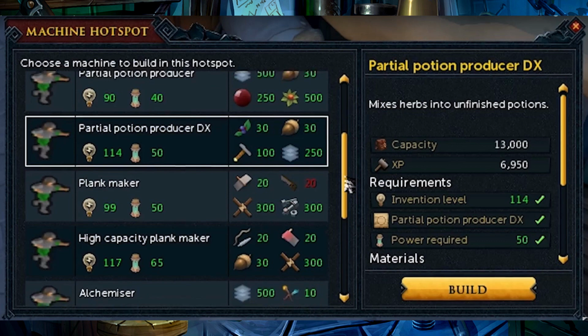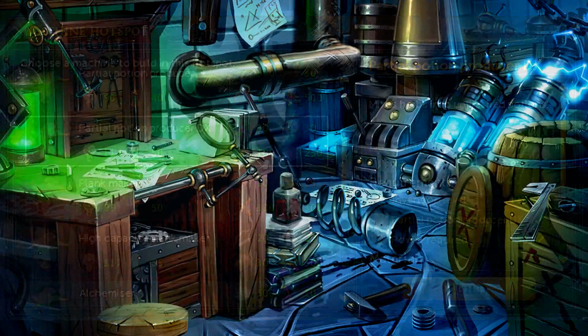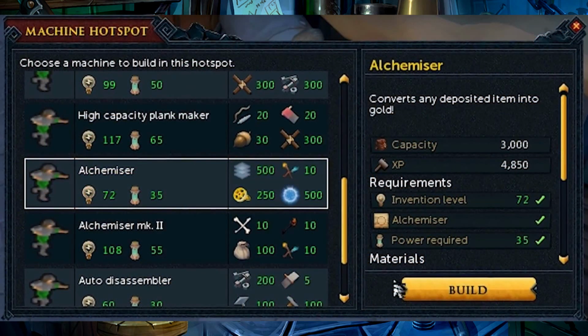Next up, we have the plank maker at level 99 invention and 50 divine charges, and the high capacity plank maker at 117 invention and 65 divine charges. Again, you can look to the right of those and see what components you need to create those machines. Next up, we got the Alchemizer and the Alchemizer Mark II. Alchemizer requires 72 invention and 35 divine charges. It'll convert any deposited item into gold and has a capacity of 3,000.